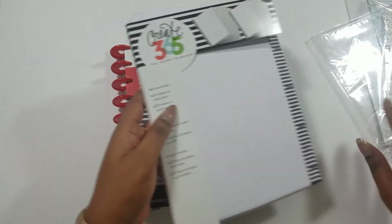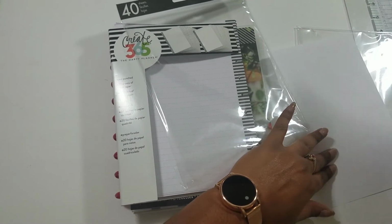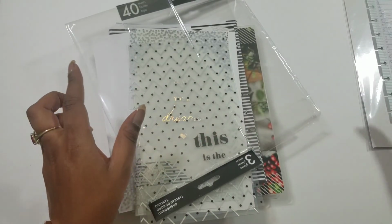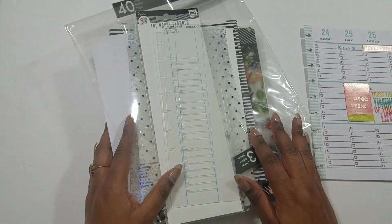But those are just the little things I picked up from Hobby Lobby, and I hope you guys enjoyed seeing them all. And if you're interested in them, that's where I found them. I will see if I can find them on their website and link all these down below for you.